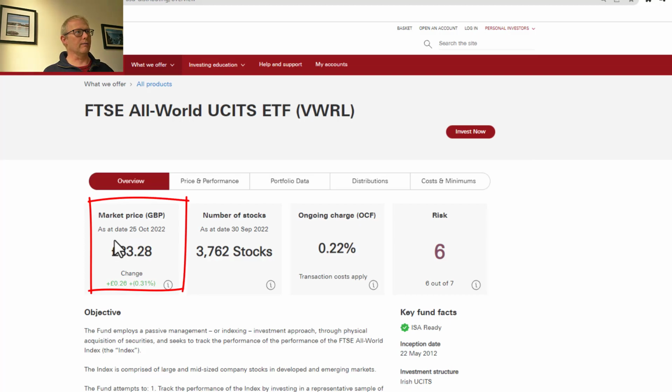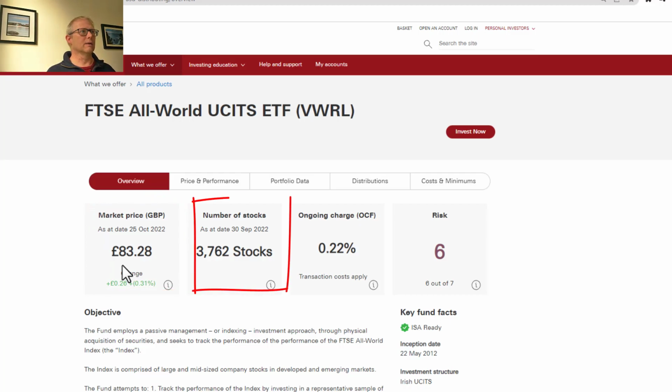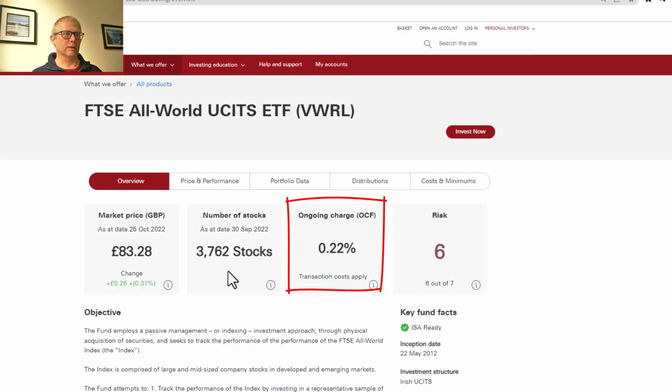First of all, we have the current market price, and as I say current market price, it's actually yesterday's price. They tend to update this once a day. If you wanted to buy one single share of VWRL, you would be looking to pay £83.28. Number of stocks within the ETF, 3,762 stocks. What's really important to look at, as I've said in previous videos, linked down below or on the card on the screen, is the ongoing charge. You want to keep this as low as possible, and this is a relatively low cost at 0.22%.